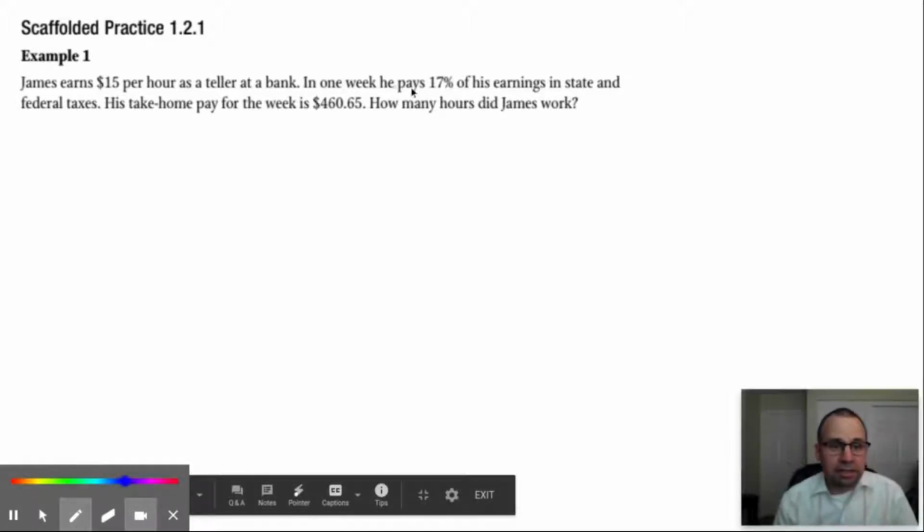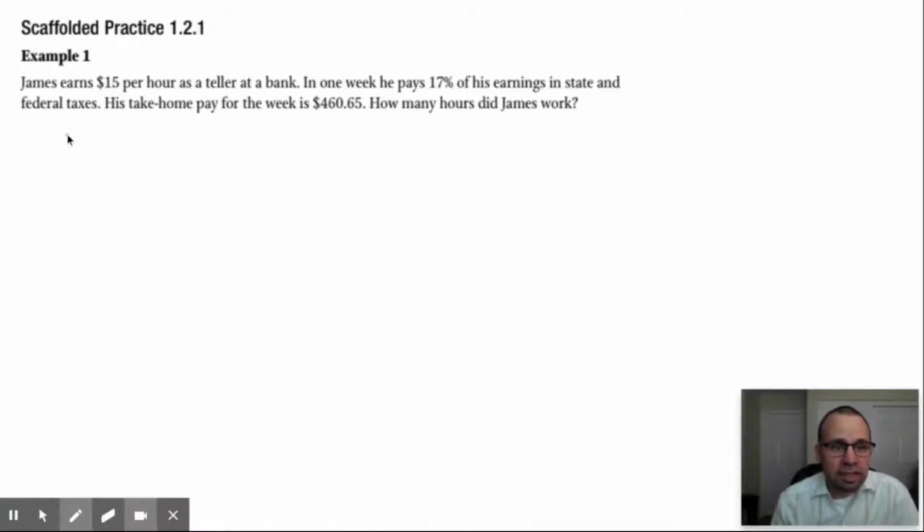Okay, so the first thing we're going to do is figure out that James earns $15 per hour, and we don't know how many hours he worked. So it's going to be 15 times the amount of hours he worked. But he's paying 17% of that in taxes. If he worked 1 hour, he would get paid 1 hour times $15, which would be $15. 2 hours, he'd be making $30. But he's not taking home that amount. Taxes means he's going to be making less, so we're going to be subtracting off a certain amount.